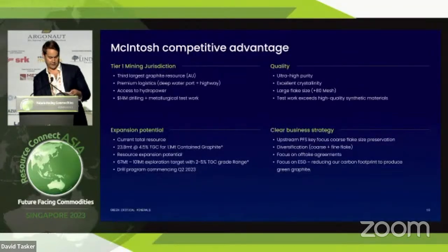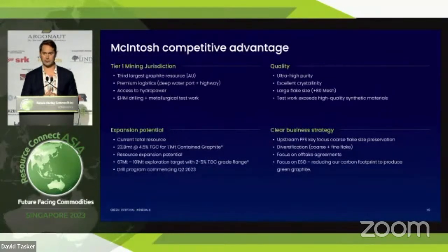Okay, ladies and gents, this is the wrap up, taking you through the key points. Macintosh graphite is in a tier one mining jurisdiction. That's our unique selling point here in Australia. You can't beat that low to no sovereign risk. We've got that expansion potential that I've just shown you. We've got the potential to quadruple our resource. It's already an established resource, but we can get up to 4 million tons of contained graphite.